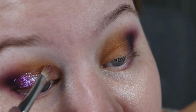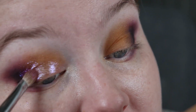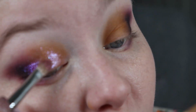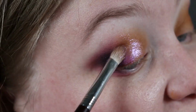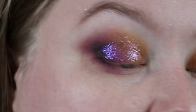And I'm just gonna blend them a little bit together and also just buff it out a little bit up into the crease, just because I like the look of that. And they're looking very beautiful, so now I'm just mixing them a bit together. I hope you saw that and I wasn't out of frame. But yeah, that is looking really nice.